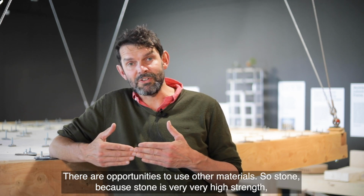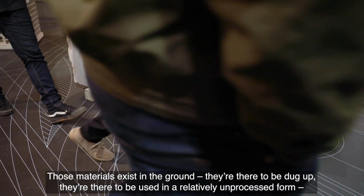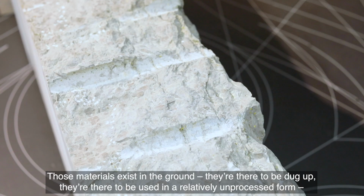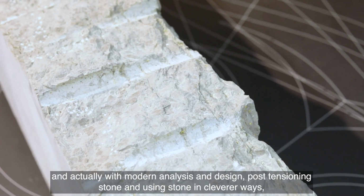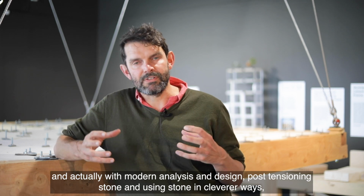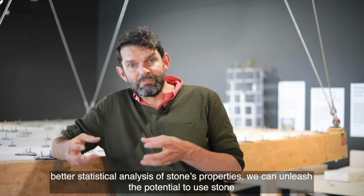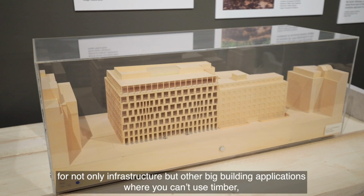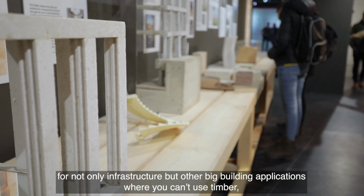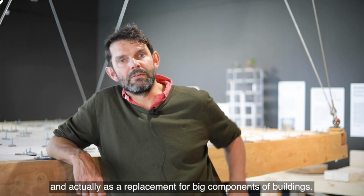So stone, because stone is very, very high strength, maybe 2.5 times stronger than the average concrete. Those materials exist in the ground. They're there to be dug up. They're there to be used in a relatively unprocessed form. And actually, with modern analysis and design, post-tensioning stone, using stone in cleverer ways, better statistical analysis of stone's properties, we can unleash the potential to use stone for, well, not only infrastructure, but other big buildings, applications where you can't use timber, and actually as a replacement for big components of buildings.